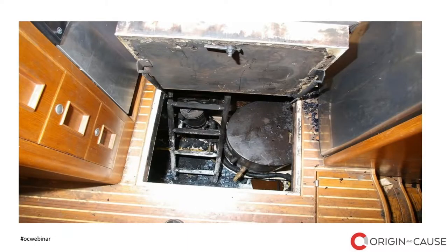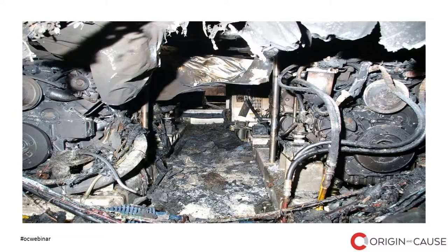Now we're looking at one of the two access hatches. This one's inside the cabin, which leads down into the engine compartment. And you can see on the hatch cover itself and below, there's extensive fire damage down there. We're now looking at the two engines, and we're facing towards the stern of the boat. You can see that the engine on the left side has less damage than the engine on the right.